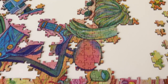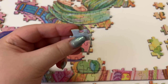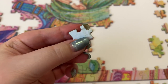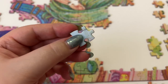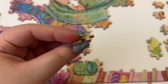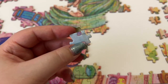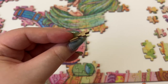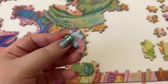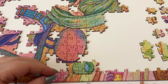Although I did find a couple of little damaged pieces, which I've put over here. So I found this one here. As you can see, it's a little bit bent, but it's not really because of the paper. I think it just got squished during manufacturing or packing or even me sorting. That's pretty common amongst lots of puzzles, even brand new ones, so I'm not too worried about that. It's a pretty normal kind of piece damage, and I don't think it's really going to affect the end look. And what else?